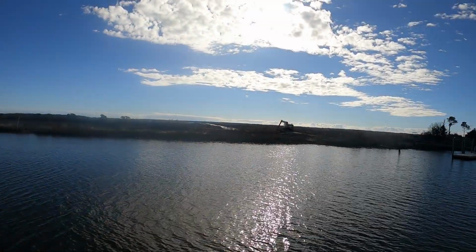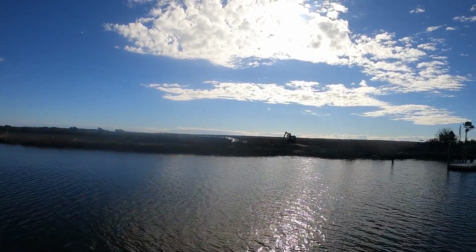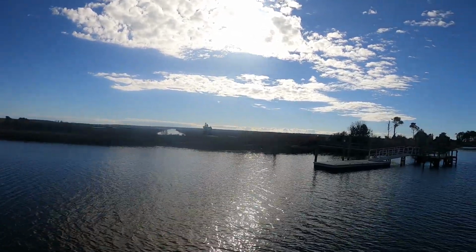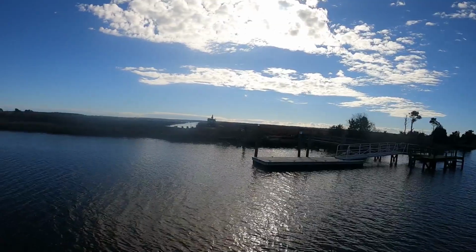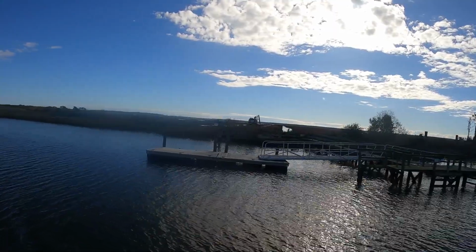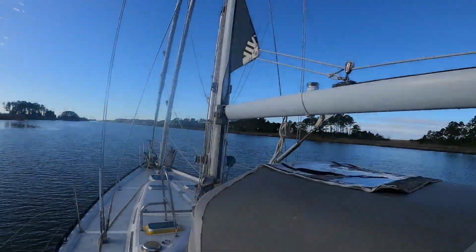It looks like they're making a canal or something down through there, but why would they make a canal with salt water? I don't know. And a jetty here. What does it say on the jetty? Probably says nick off. I don't know. Too small to read it. Don't know what it was about, sweetie.